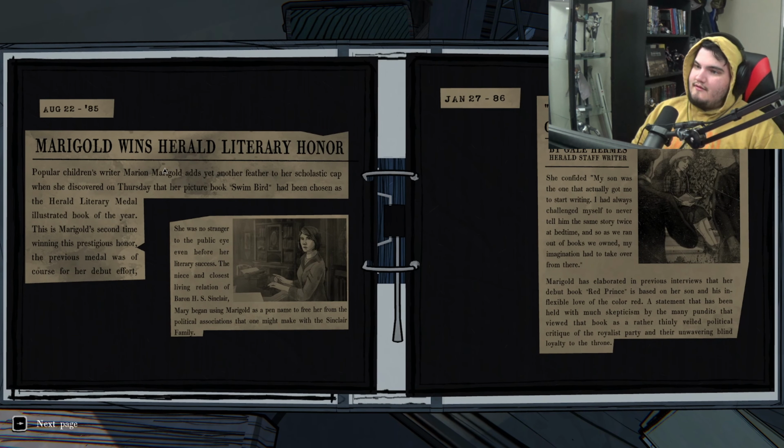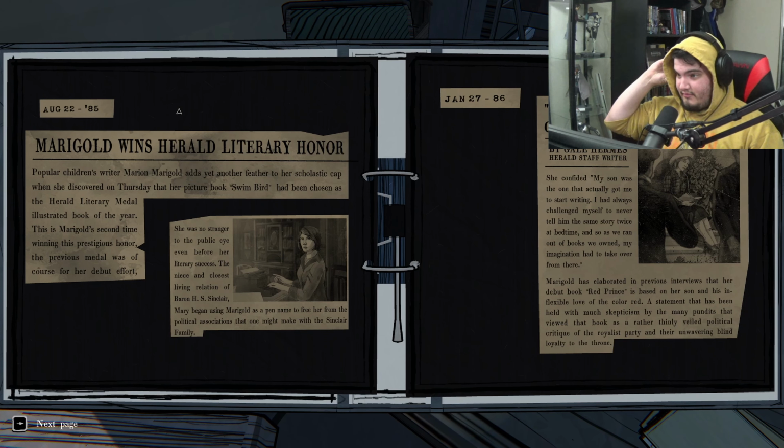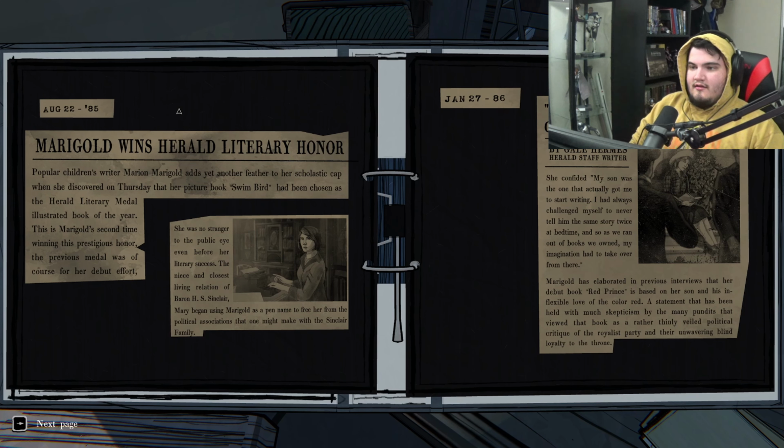August 22nd, 1985. Popular children's writer Marianne Marigold adds yet another feather to her scholastic cap when she discovered on Thursday that her picture book Swinburne had been chosen for the Herald Literary Medal Illustrated Book of the Year. This is Marigold's second time winning this prestigious honor. The previous medal was, of course, for her debut effort. She was no stranger in the public eye, and before her literary success, the niece and closest living relation of Baron H.S. Sinclair, Mary began using Marigold as a pen name to free her from her political associations that might make their family interesting.